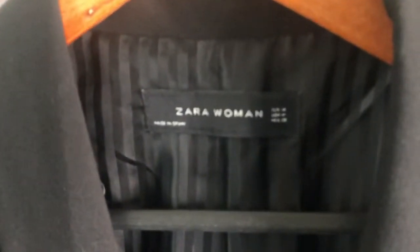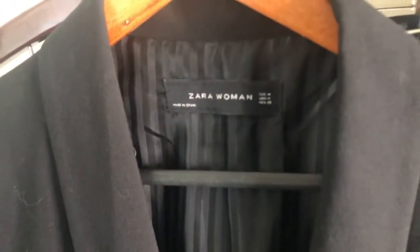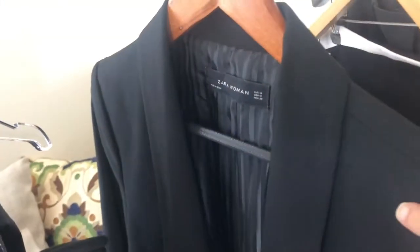Next up, this is Zara Woman. So it's a size medium, but it's kind of loose fitting. I feel like it's kind of menswear inspired, and it's a blazer. It's really cool. I like this a lot actually. And I priced it at $40.